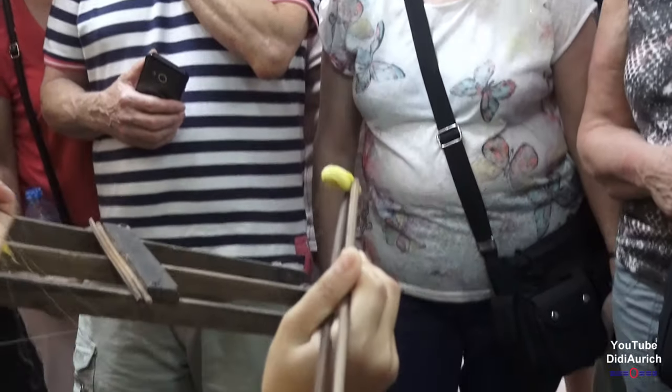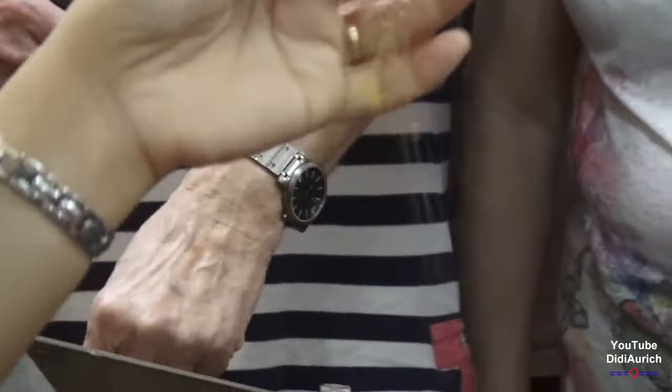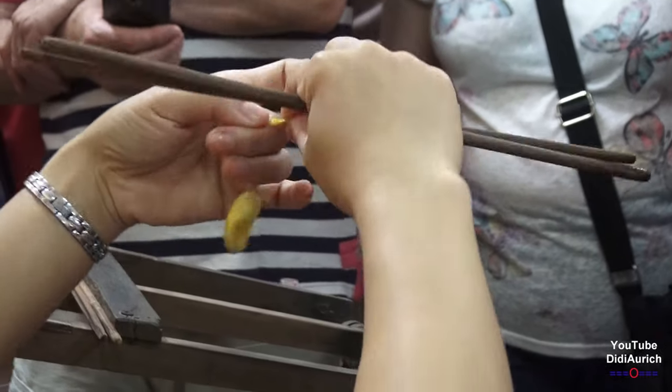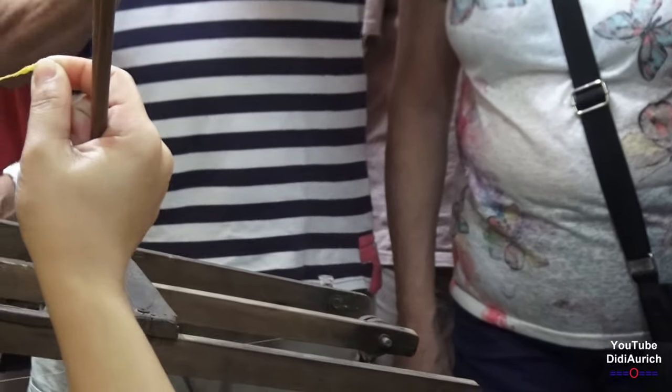And one cocoon like this gives us from 600 to 1,000 meters, nearly 1 kilometer. Yes, 1 kilometer. And from the cocoon, we can make many types. So, for example, to make raw silk, we spin by hand, and then we twist it together, so we can get very strong thread. This one we call the raw silk.